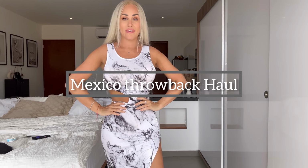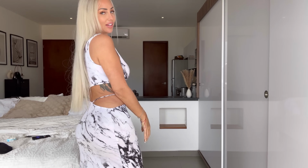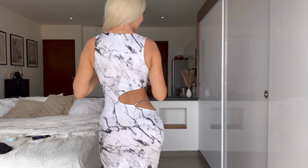Okay, my all-time favorite dress is on. I've had this one for I don't know how many years. I think I got it in Miami when I was living there, and that is years ago. But I love the cutout that goes on here on the side. So this side has a cutout here, but then it's very sleek and elegant on this side. But then on this side we have the cutout, and this is how the back looks like.